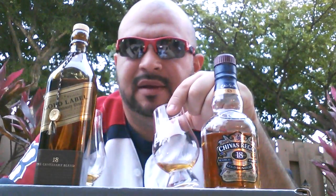If you guys agree or disagree, please send me an email. Let me know what you think. I think this is a good comparison. I'm sorry I didn't have a Buchanan. I saw it at a liquor store for about $65, and I didn't want to spend that much for something that I probably wouldn't even enjoy, considering it was a blend. If it was a single malt, probably so.